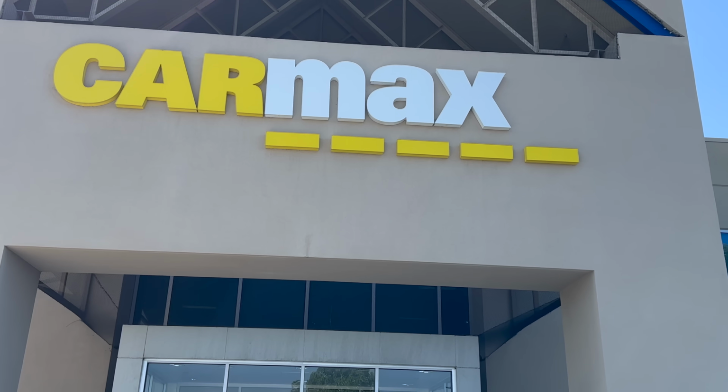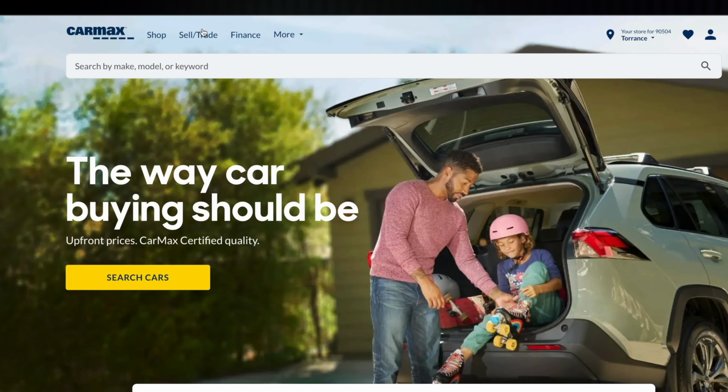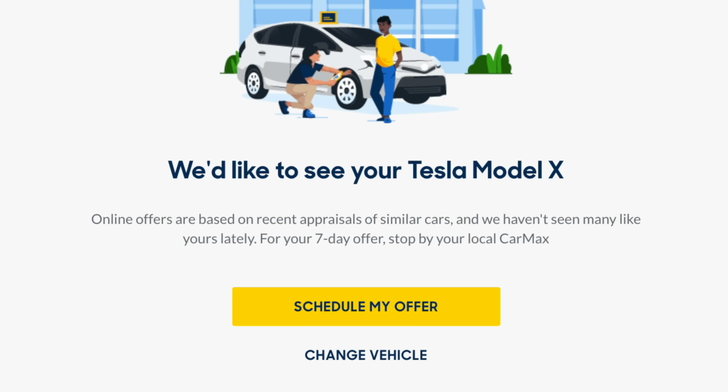That's awesome. Next, let's talk about CarMax. I've worked with them before selling our old car, and it was awesome. Great offer, check immediately, no hassle. I just recommend making an appointment as it always gets super busy, and you could be there like for hours. But first, I want to do an online offer to see how much I can get. So after filling everything out, it didn't ask if I had full self-driving. That's not good. It won't even give me an online offer.